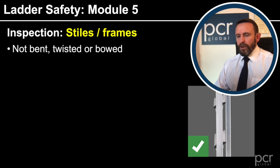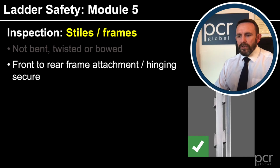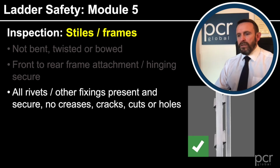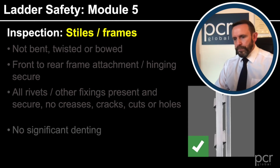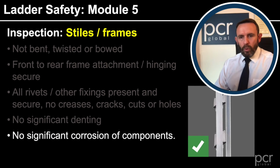Onto the stiles and frames, and much more the same, not bent, twisted or bowed. Front to rear frame attachment and the hinging needs to be secure. Rivets, other fixings, they should be present and secure with no creases, cracks, cuts or holes. No significant denting, it's the same theme. No significant corrosion of the components. We're basically going through the ladder with a fine tooth comb inch by inch.